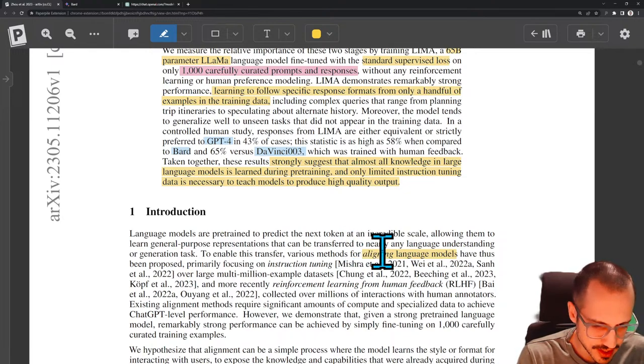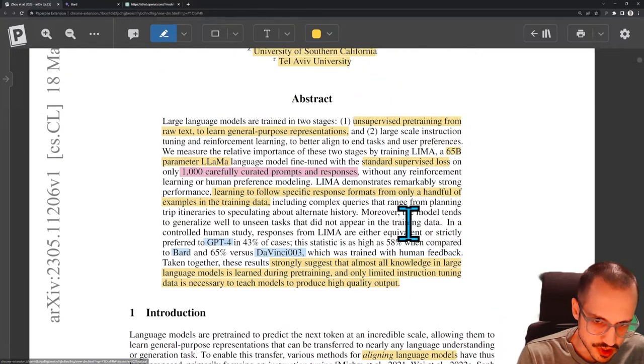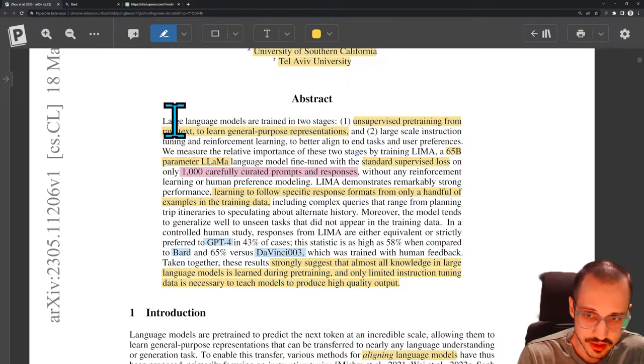This word didn't necessarily exist 5 years ago, this idea of alignment. Really, we would have just called this transfer learning, right? You would have said, okay, you have this giant unsupervised pre-training up here, and then you're going to transfer learn it on this new task, this new prompt and response task.